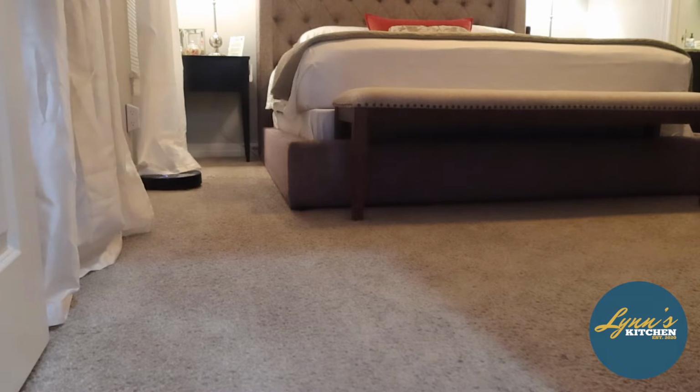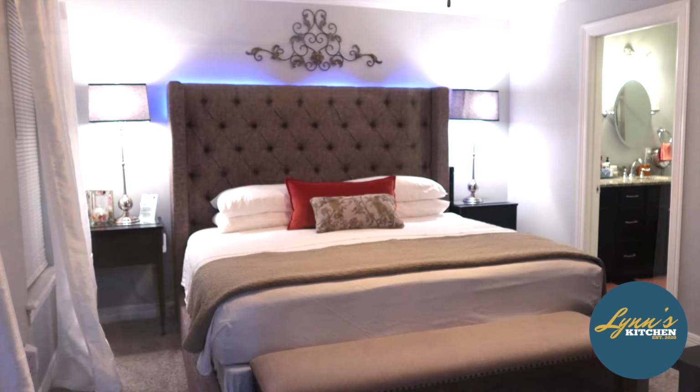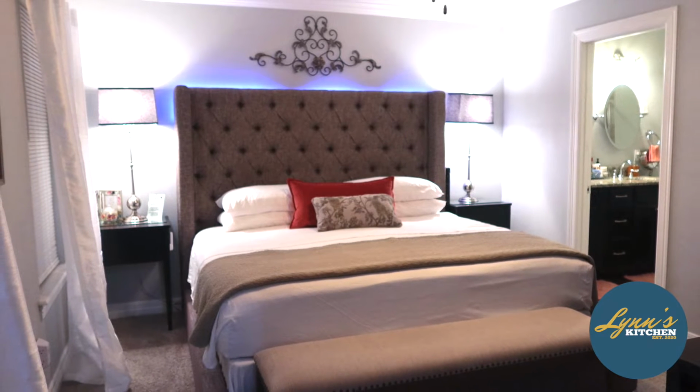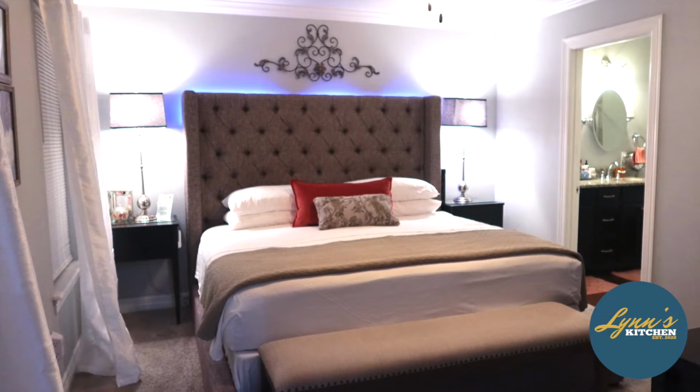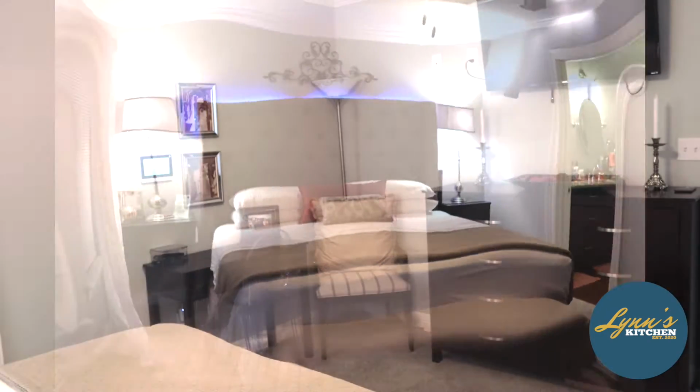Another thing, something easier. This is a little easier for me when I don't want to vacuum. So I just use Robbie, and here's the finished portion of the bedroom. Just simple and light.